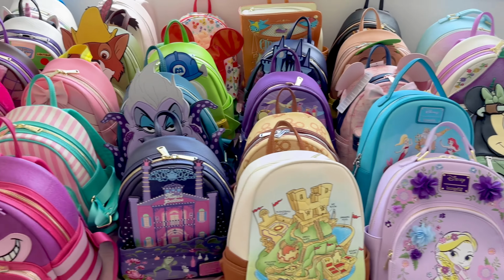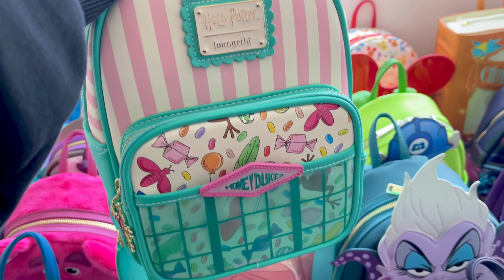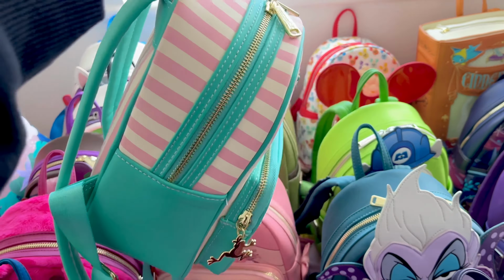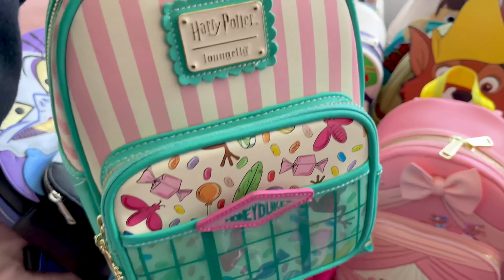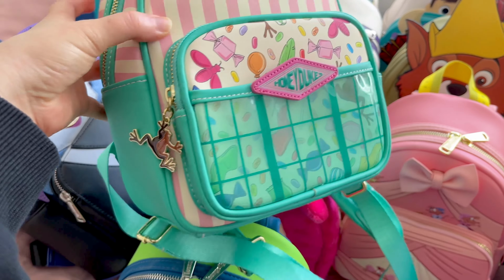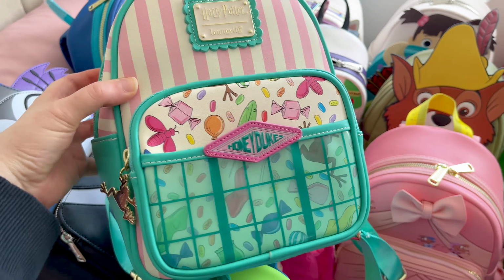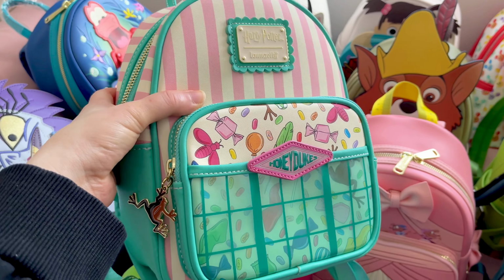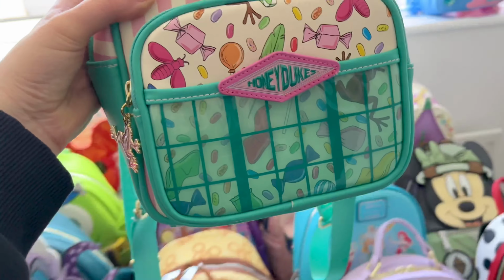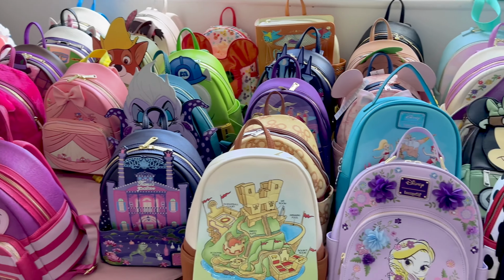Okay, so that was the Disney pick, and my Harry Potter pick is this Honeydukes bag here. Again, this is gorgeous colours and I absolutely love Honeydukes. The look, the sweets, I'm obsessed with sweets, and this bag's just really, really cool looking. So that would be my 2 top picks. Okay, so I think I'll turn the camera back around and we'll go from there.